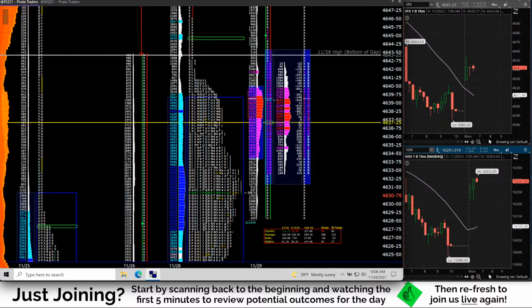Cotton Dog, does the value area not carry as much weight early in the session? That's a great question.